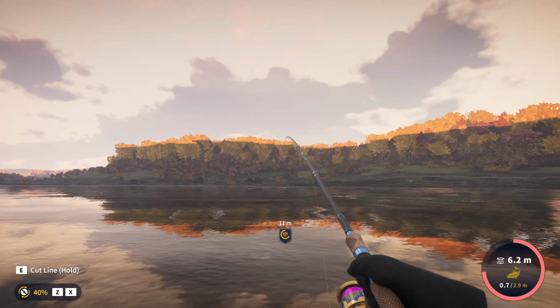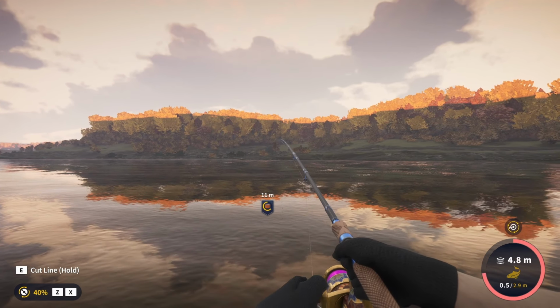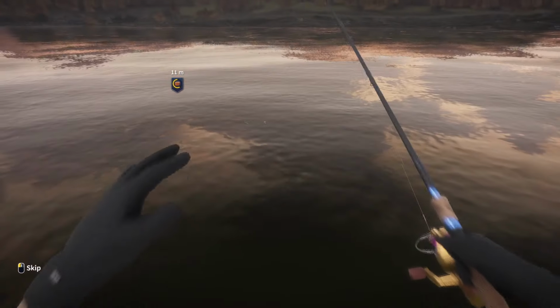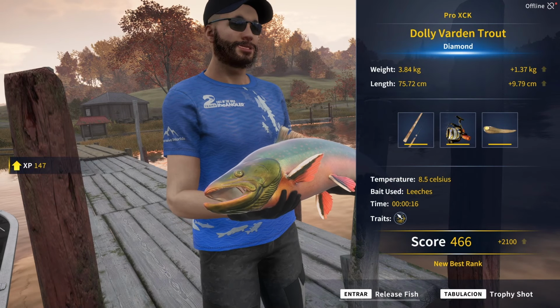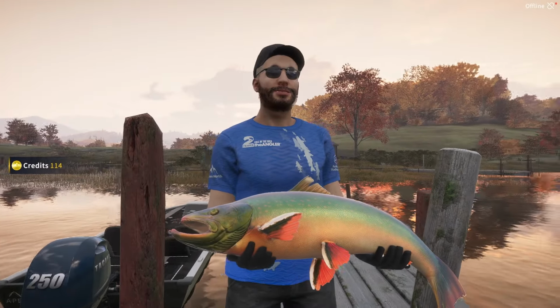Whoa, are you serious? Wow. Guys, this is really looking like a diamond Dolly Varden. And it has to be a Dolly Varden because we're using leeches. Yeah, huge Dolly Varden. Is this a diamond? Oof, there we have it. What a beautiful diamond. And I can say it was way easier to get than the Japanese eel.